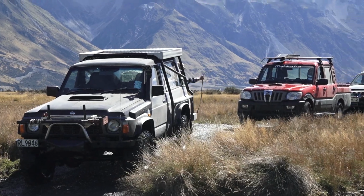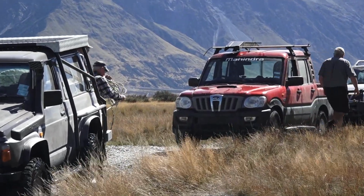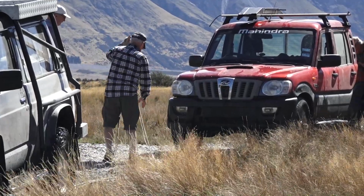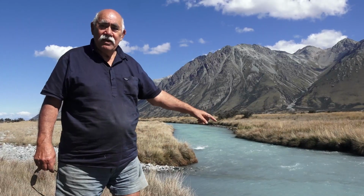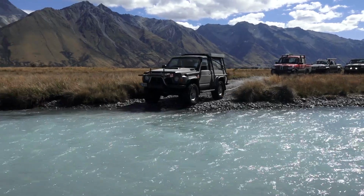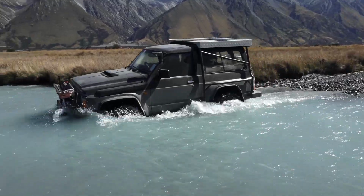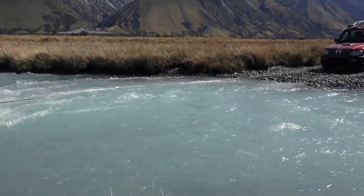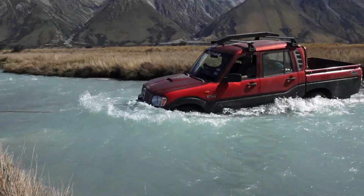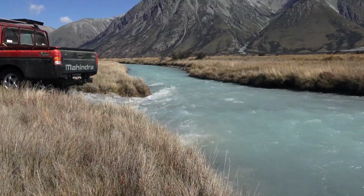But we're just playing it safe at the moment. We're going to tow the Mahindra across with its engine off so it doesn't get a gulp of water coming through. This is actually quite deep. It's probably about a metre deep, which is quite deep. You'll see how deep the wheels are, and that one, see how deep the wheel went, right up to the top. You could have made it through, but it's better safe than sorry.